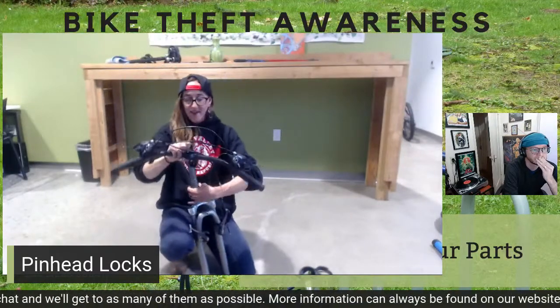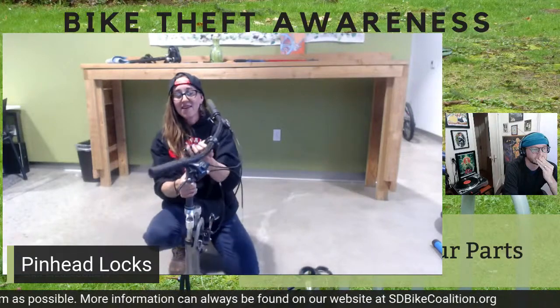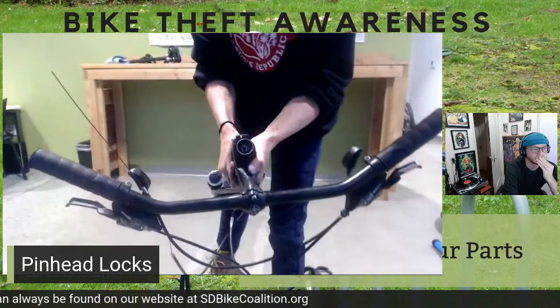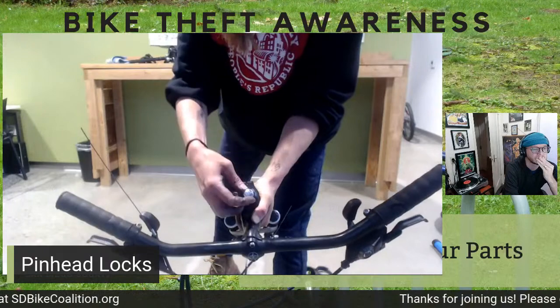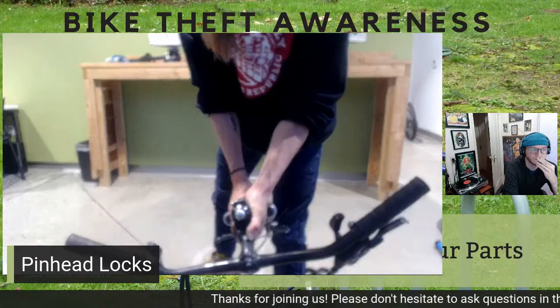I got the wheel off and then I went and took the whole cockpit off the bike. So the way that this would usually be assembled, just like that, and you can use the pinhead system instead to lock the stem on.